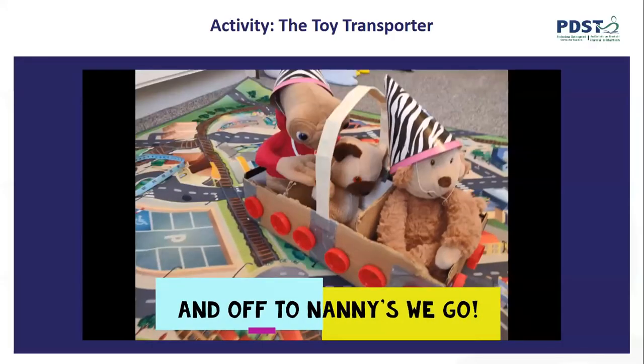Spending time evaluating and reflecting on the design and make process is a key part in pupils' understanding of what the next steps are for future design and make activities. Is there anything additional you could add to your toy transporter to make it stronger or safer? Is it possible to make the transporter wider or longer? What was the most difficult part of making your design? What would you change, or what would you do differently next, and why?